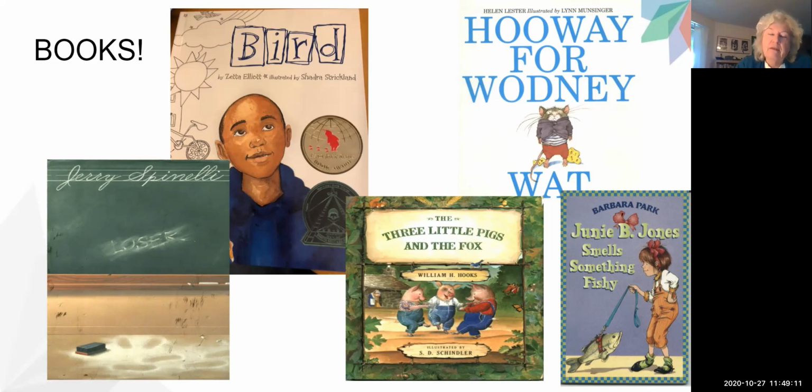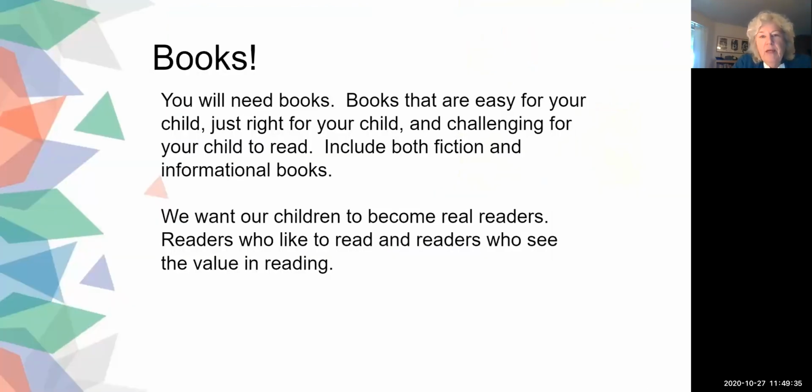And again, same thing goes for informational text, lots and lots of books. An informational text is a little different because sometimes the just right quality of the informational text is tied up with the pictures and the captions, not always the main text of the book. So that's just something to think about. So again, as we said, you need books that are easy, just right, and challenging.